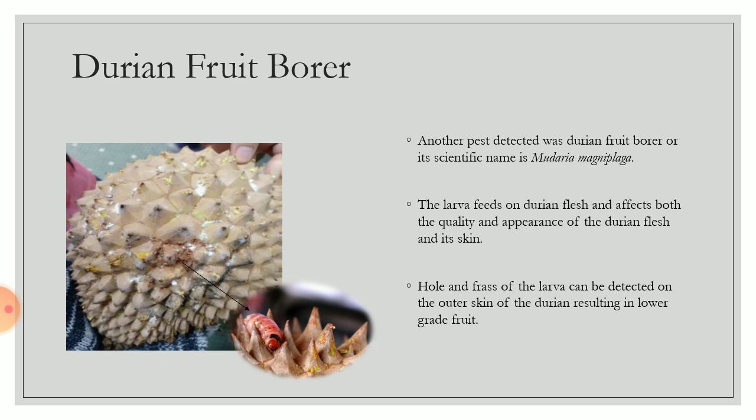Another pest detected was the durian fruit borer, whose scientific name is Mudaria magnipuncta. The larva feeds on the durian flesh and it affects both the quality and appearance of the durian flesh and its skin. Holes and frass of the larva can be detected on the outer skin of the durian, resulting in lower grade fruit.